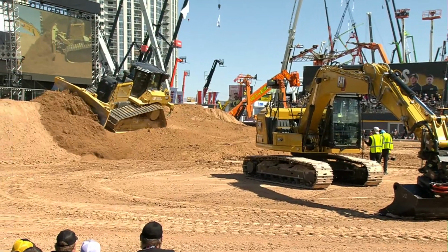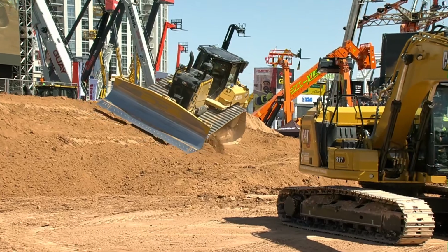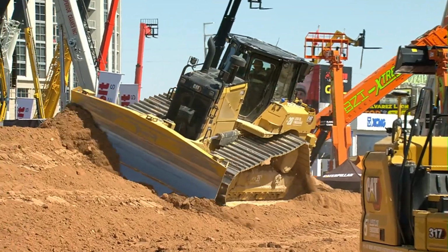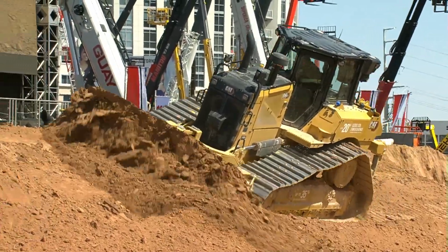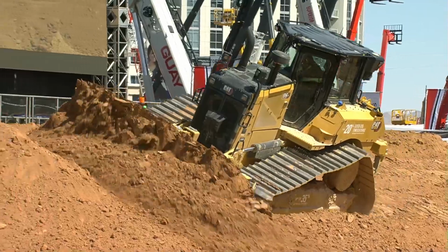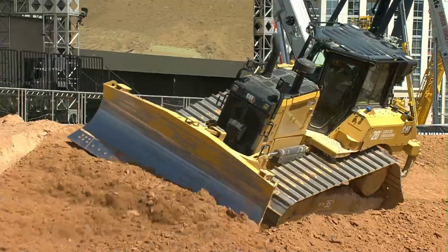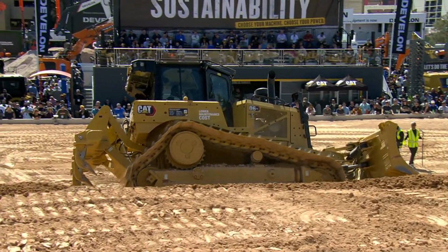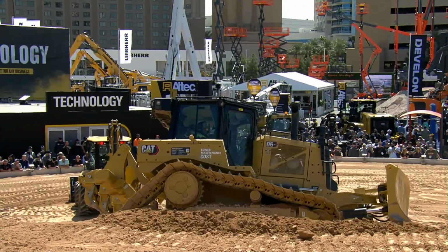Now, when we talk about technology, we're not just talking about the fancy stuff. We actually start with some basic technology, some inform features, as I call them. That's going to be things like slope indicate and blade load monitor. Slope indicate gives you an idea of where that tractor is sitting on a slope, and it really helps some of those operators, maybe those younger operators, that aren't comfortable with a 25% or 30% slope. It gives them that feeling for where they're at on that slope. Blade load monitor shows them how much material's on that blade.